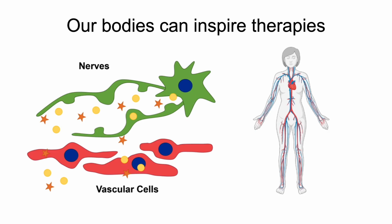Now, these ideas are hopefully just the beginning of a new way of being inspired for blood vessel technology by their native anatomy and communication that happens between cell types. If we can learn more about this communication, we can come up with better therapies for not only cardiovascular engineering, but hopefully other types of problems and diseases as well.